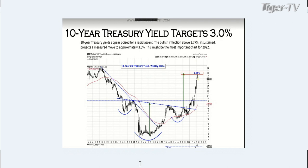And if we did post a monthly close above 3.25, it actually brings the 6% level into play over a number of years. We're not looking forward to immediately gap up to 6%, but I think over the next 2 to 3 years, we could be looking at 6% Treasury yields on the 10-year. Wow, that's terrific. Now, the next one that we're looking at is your 10-year Treasury yield targets.